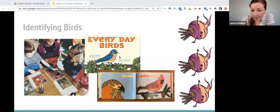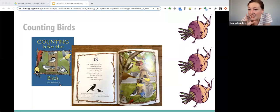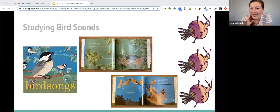This is my favorite book, Everyday Birds, for identifying birds in a very simple way. You can see some pictures here of just a hawk and a cardinal with just one quick fact about each. This is a book about counting birds. We usually read this and it has a lot of facts about birds too, and keep a tally of all the birds that we find. We also study bird sounds, especially for my first graders.